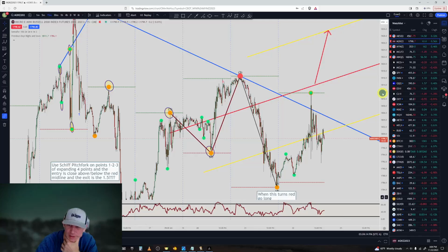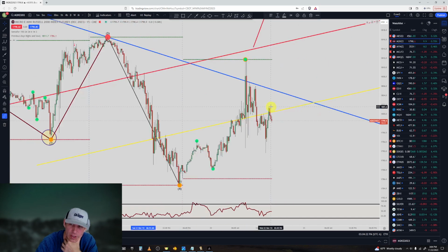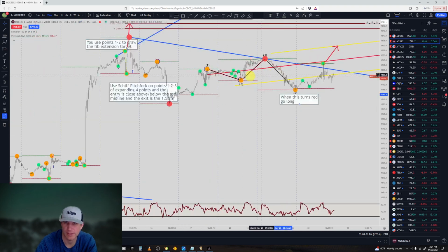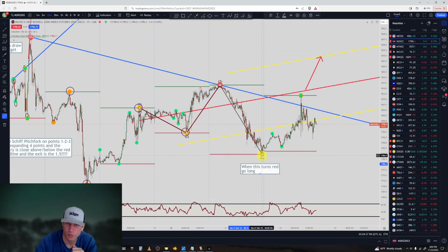And then another one, we also have a potential triangle trade. And that's why I put this note on here. When this turns red, talking about that semaphore, the orange one right there, go long, because price did break above the blue line right there, the trend line. You can see it from right there. Price did close above it, so it is a signal to go long, but I'm just waiting for this one to turn red right there.